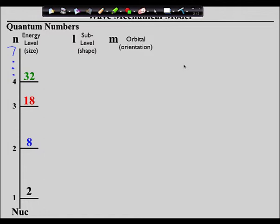Okay. So guys, here's what we're going to do. We are now going to go down here to the first energy level. I know it's low on the screen. We'll be done down here quickly. Draw an arrow. Now we are moving, as the arrow indicates, over to the sub-levels.